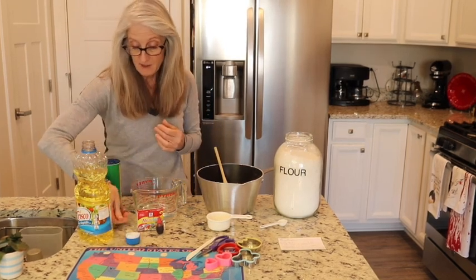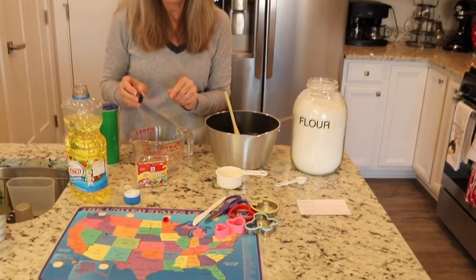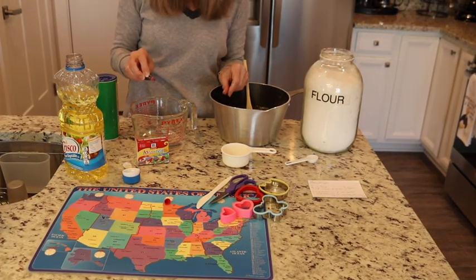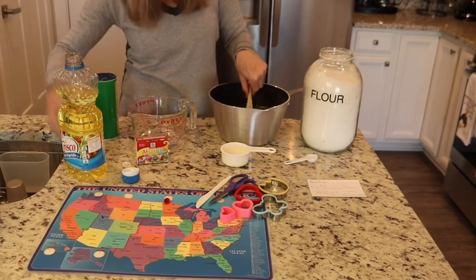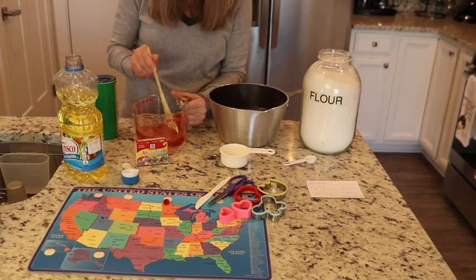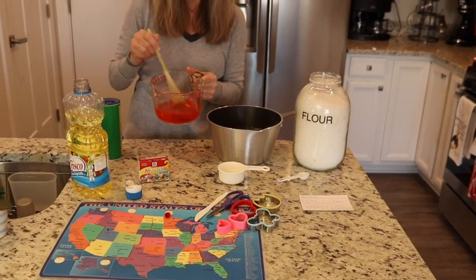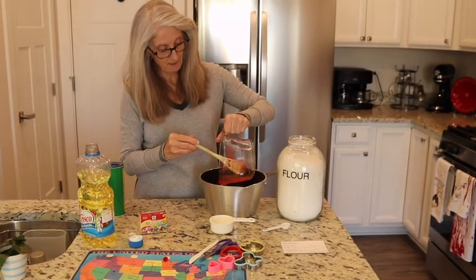And then I add my food coloring to the liquids, just because it mixes up better. I'm going to choose red. Let's do, that's 4, 5, 6 little dabs. And I'm going to stir that up. And I'm going to add the liquid to the dry, right into the pan.